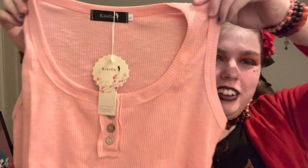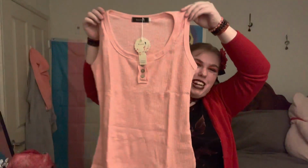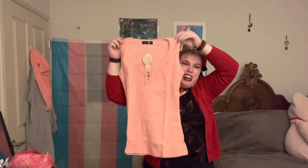Thank you so much. This next one is from Jason, and they sent in a Kiss Fix tank top in light pink. Look at that! And here's a closer look at the tag for those of you who are curious. Oh my gosh, it's so cute. I can't wait to pair this with a bunch of outfits. I've got so many ideas. Thank you very much, Jason.